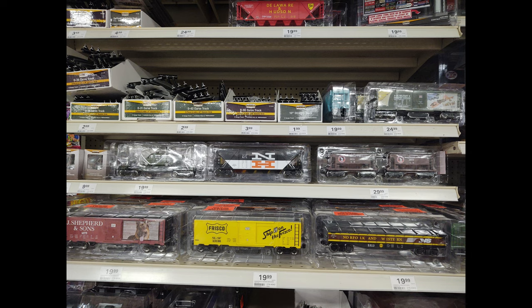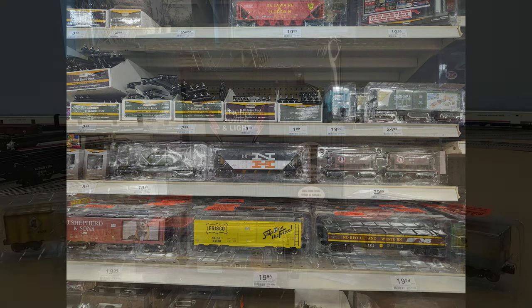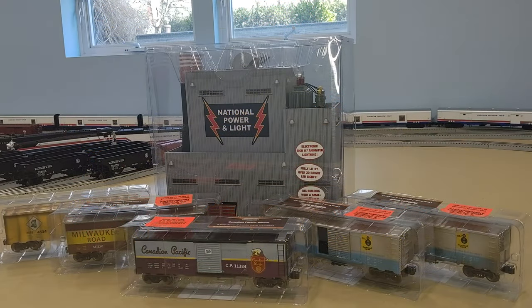Everyone had the main buildings they make, and some others, and building flats, and some of them had the little cars that light up, and then a majority of them had the freight cars as well. And I went to each store, bought a freight car or two, and then I also bought the big National Power and Light Factory. As you see in front of you, it's this very big factory-style building, and in front of it I have all the boxcars I bought.